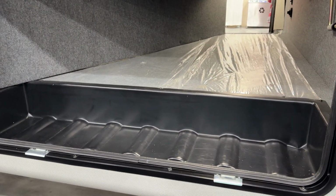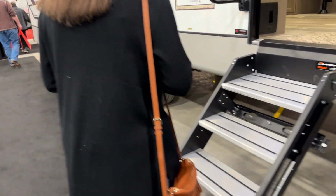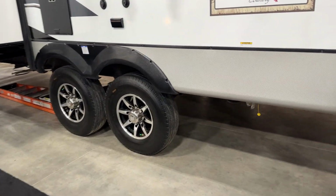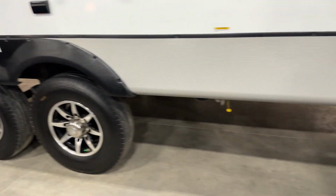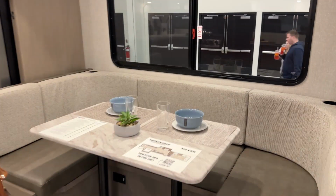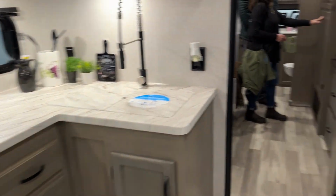So Chaparral 355 FBX. Again, not a drop frame. And you've got electric 4-point auto leveling. Actually, I'm not sure there's auto leveling on this unit because you've got some electric stabilizer jacks in the rear. Do you have rack and pinion slides? For that price, right? Yeah, this is a different price point for sure. It's a beautiful, nice kitchen. U-shaped, nice dinette. And lots of room in the kitchen here. Huge TV up there. And I believe that is a 12-volt refrigerator.